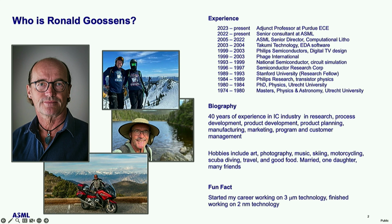The constant theme in my own professional focus has always been on modeling and simulation. And that started already in my physics time. Then on transistor modeling, I did circuit modeling, I did whole system level modeling, and the last 20 years really looking in more detail at lithography.